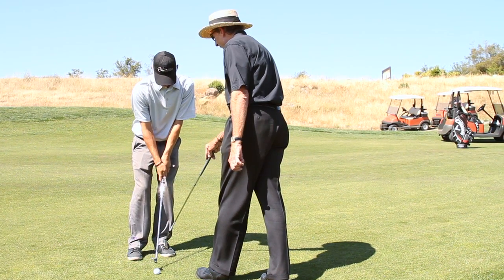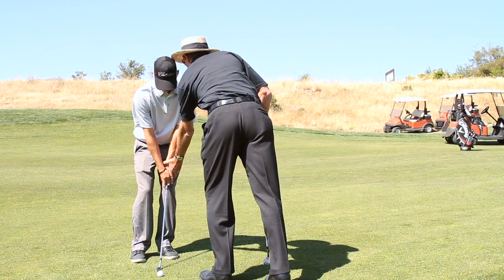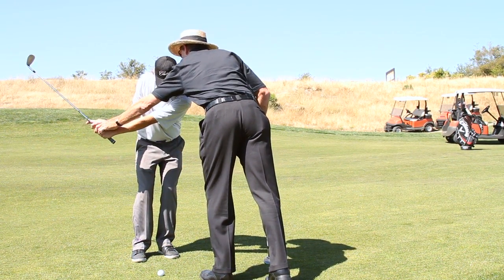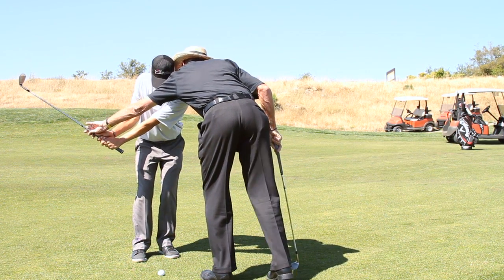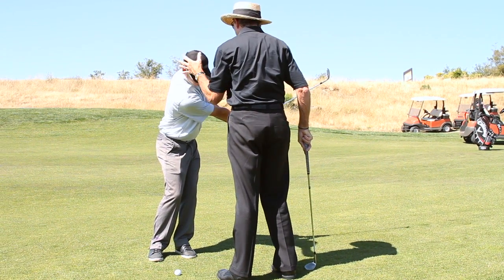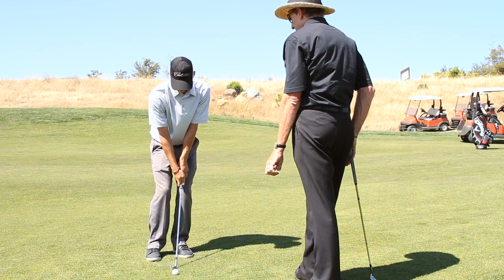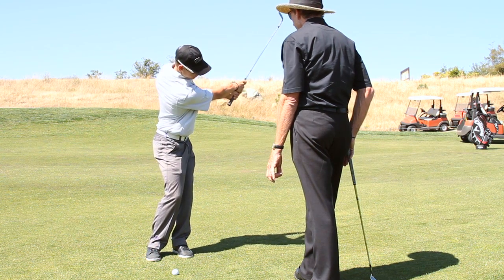Now we're trying to keep that weight there. We don't want a big weight transfer in this little shot. The big key here is swing it back to about halfway. Think in terms of the distance you swing it back, you're going to swing it through. And keep your arms and your chest together. Allow your head to turn through with it. There we go. Now just have a practice swing doing that. Halfway back, halfway through. Very good.